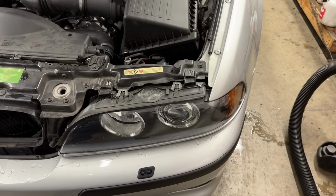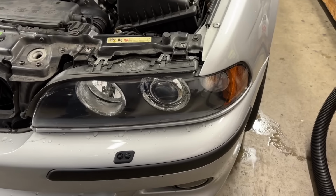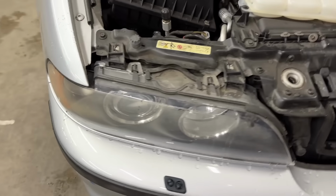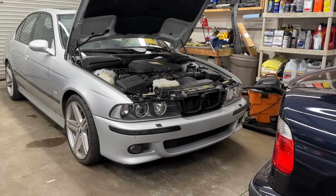I don't know if something happened. Maybe the adjusters went in that under warranty or something. But either way, both of them are going to go. They're going to be replaced with Euros, and they're going to look badass. So let's do that. Oh, look at that.